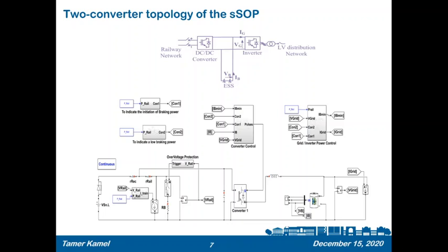In this model, we use a model for a lithium-ion battery cell, where the battery capacity selected for this study has been chosen to be equal to the available braking energy in this example, which is around 10 kilowatt hours.